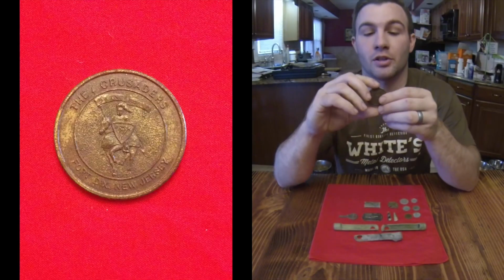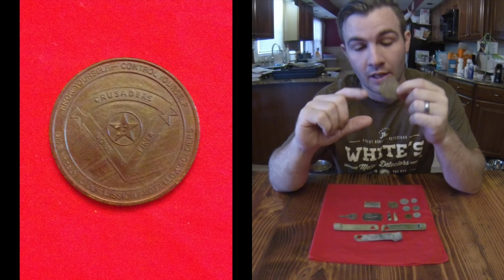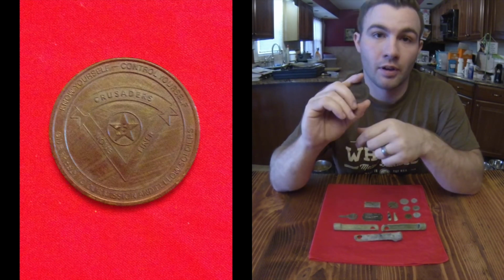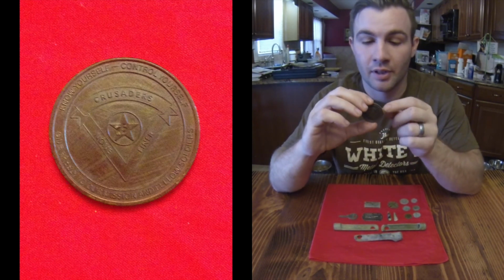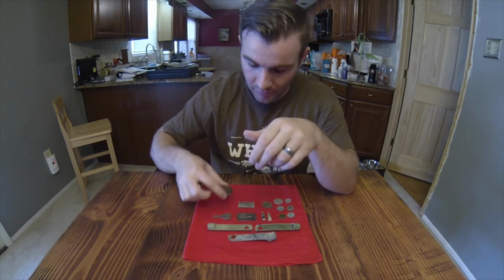First off, we got this super cool challenge coin from the 5th Training Brigade, the Crusaders. Super cool coin. I love challenge coins. I collect them myself, so I'm happy to add this one. This one's got a cool story because I dug it up.